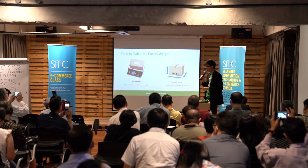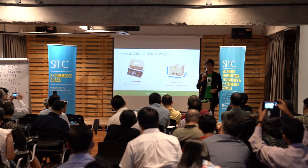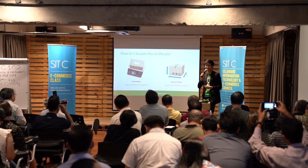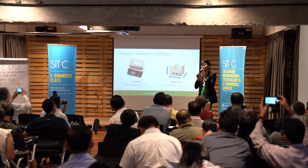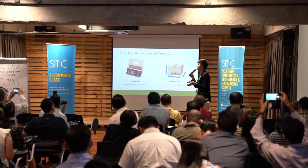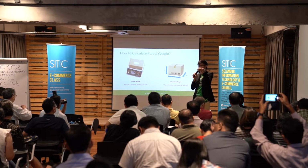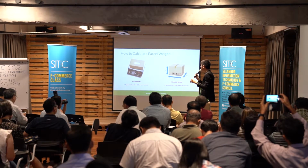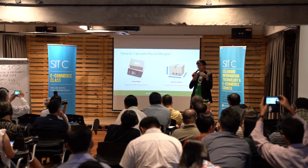So let's say you have a big box 40 cm times 30 cm times 30 cm, but your item is only like 2 kg. How much should you consider your weight on your parcel? So for us, we calculate based on the volumetric weight, meaning by the dimension of the parcel. I think some standard courier delivery companies, their formula is they multiply the length, width, and height, then divide by 5,000. So we will calculate the weight of a parcel on whichever is higher.